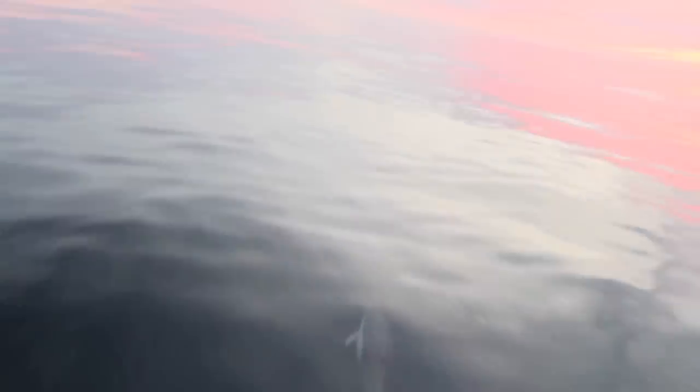As the sun sets, we all get ready for our watch schedules, but first we enjoy this beautiful show of color on the horizon.